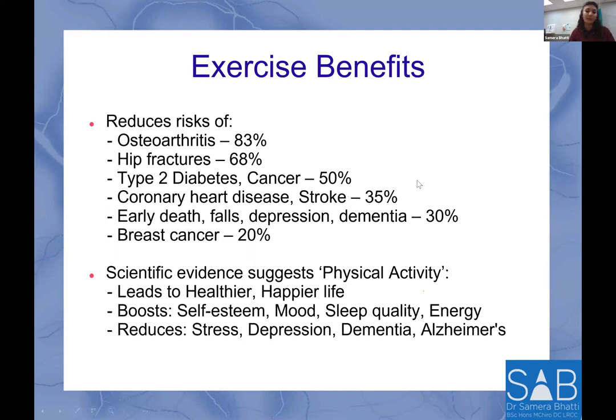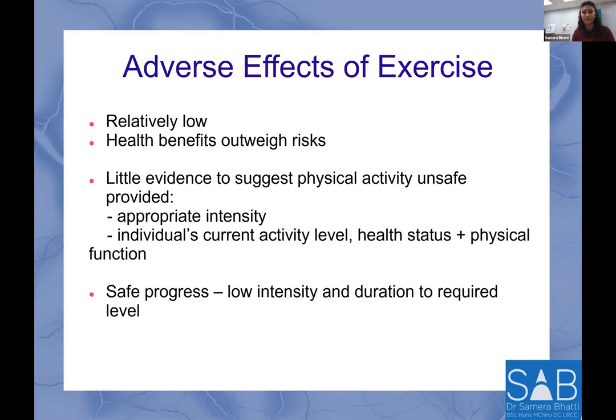So evidence suggests that physical activity leads to a healthier, happier life. It boosts your self-esteem, mood, sleep quality, energy, and reduces stress, depression, dementia, and Alzheimer's.